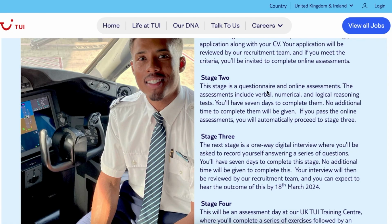And let you guys know. But here's the thing, your CV needs to show that you have the skills, the transferable skills, the pilot competency skills, and things of that nature. And of course, you have some experience that hopefully would help you be a competent cadet or at least applicant for this position. Then you have stage two, where you do some questionnaire and online assessment.